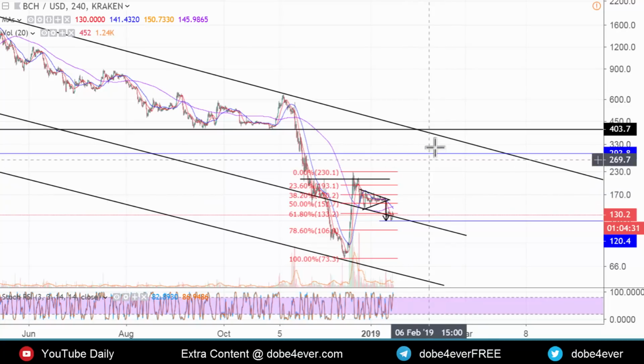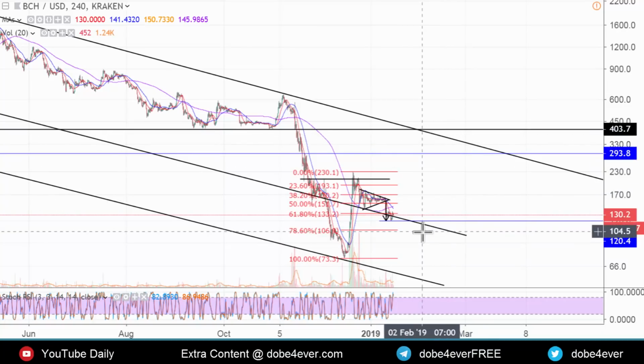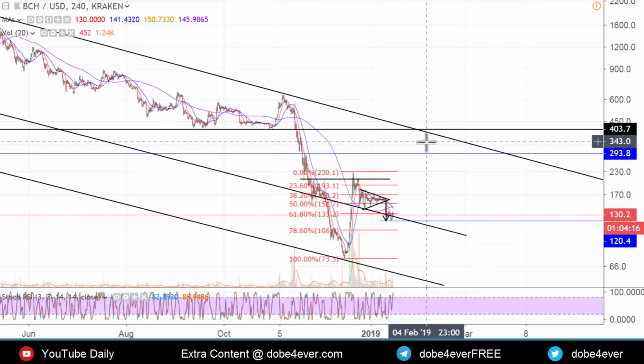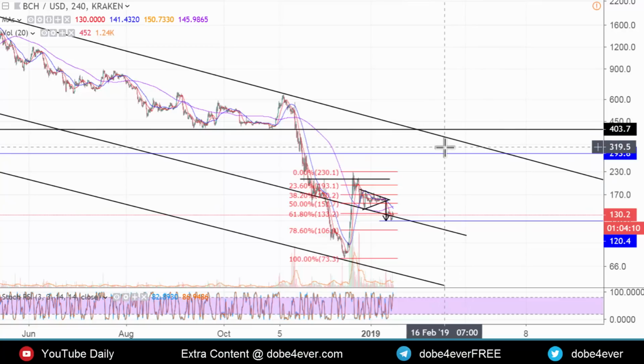So some coins are already very close to this line, and some coins are very far away from this line. I was looking at one of the coins that already touched the line, and I can't remember which altcoin it was now, but it was already rejecting from the diagonal resistance line and from the 20-week moving average.